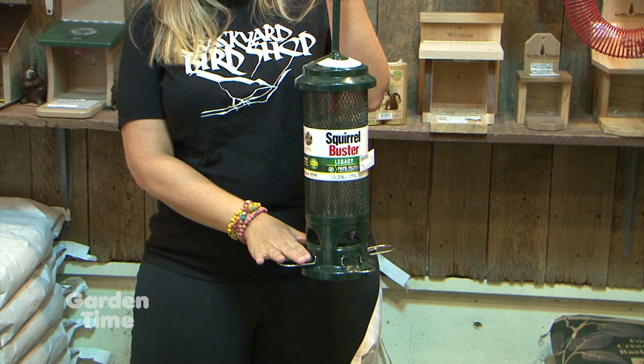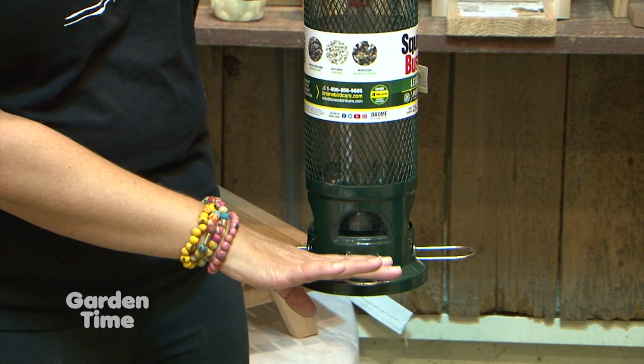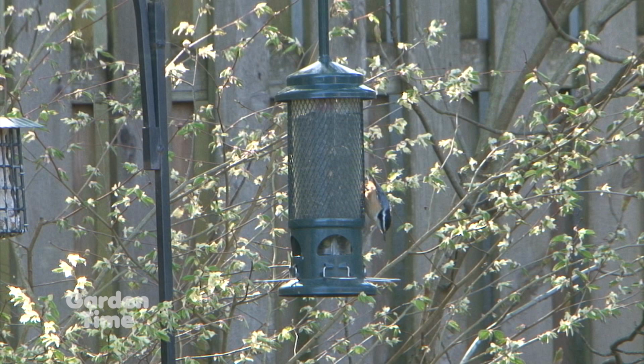And so it's weight driven. Birds, even as large as a northern flicker, can sit right here on this perch and eat the seed from the feeder. Right. But if a squirrel gets on it, he pulls it down and it blocks the access. Yeah, so it's super awesome to block the access.